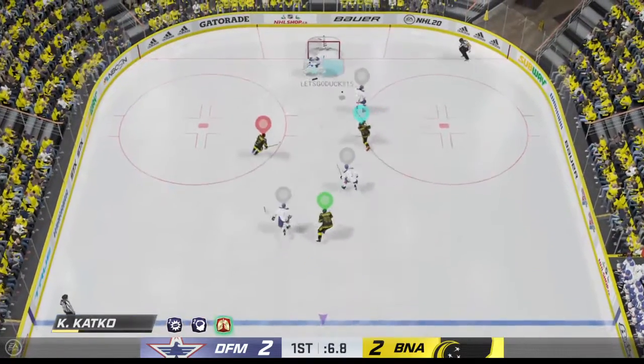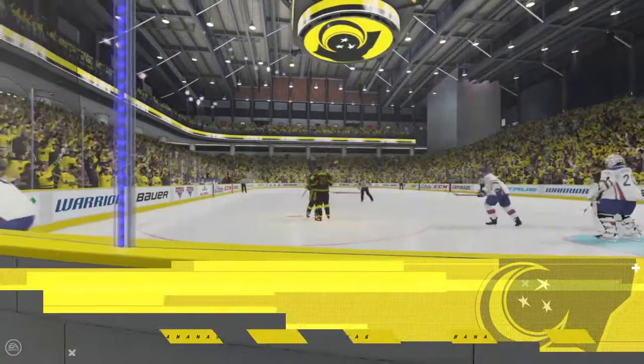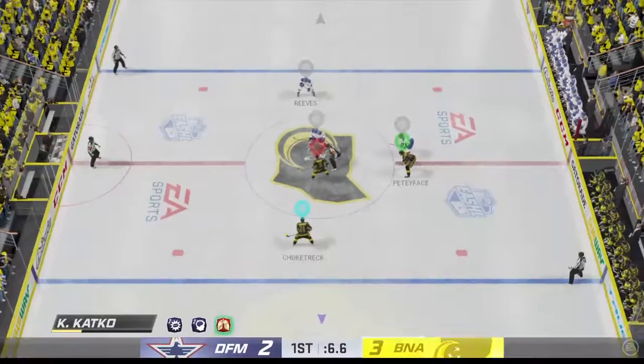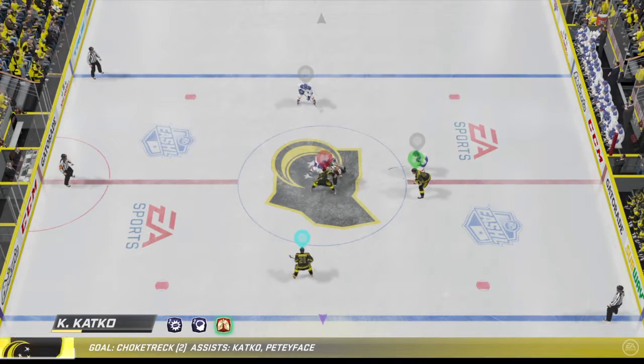Here's a chance, a 2-on-1. Scores! Oh, that was a beauty! Hard to get much quicker than that. A pair of goals in 40 seconds. Conversely, deflating for the other team. Man, that is a kick in the shins right there. They just couldn't stop the bleeding.